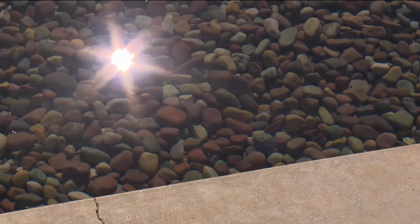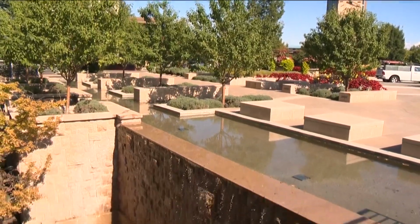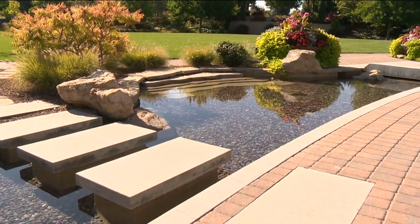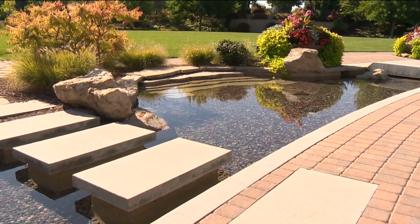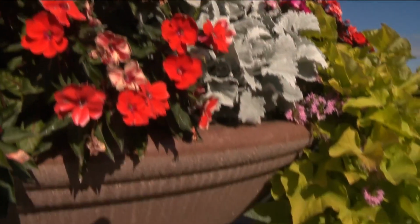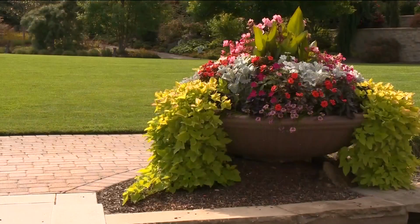Fountains and water features are scattered throughout the grounds, particularly around the main patio that's a popular venue for public and private events, including weddings. I love water features. It's one of those things that I think draws people in, just that natural flow of water, that sound.